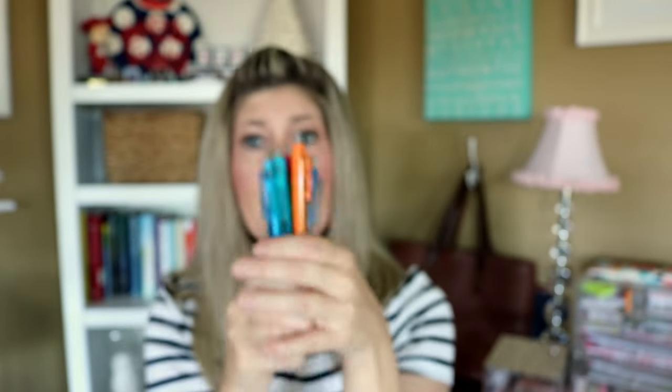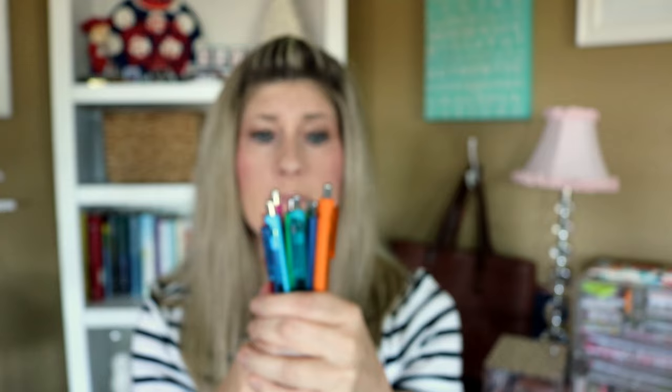Now, I purchased these pens at the beginning of summer just to try out, because I saw several people on Instagram mentioning how much they like the Paper Mate Ink Joy pens. So I thought I will get the small set of the black ones. I think it came in a set of 4, and I will try them out. Well, immediately I loved them so much that I went on Amazon and I added a set of 12 to my existing order.